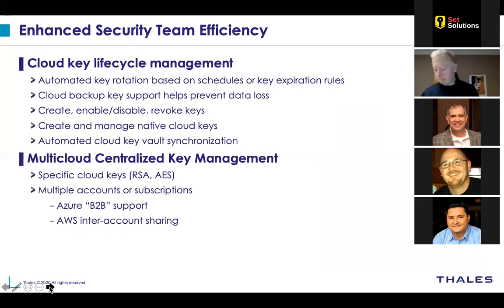When we look at bringing our keys, one of the major challenges to your lifecycle management process is key rotation, as you're now having to manually rotate keys based on a predefined schedule or key expiration rule. With CipherTrust Cloud Key Manager, it allows us to automate the process of having to manually rotate the keys and delete archive versions of the key with very little effort.